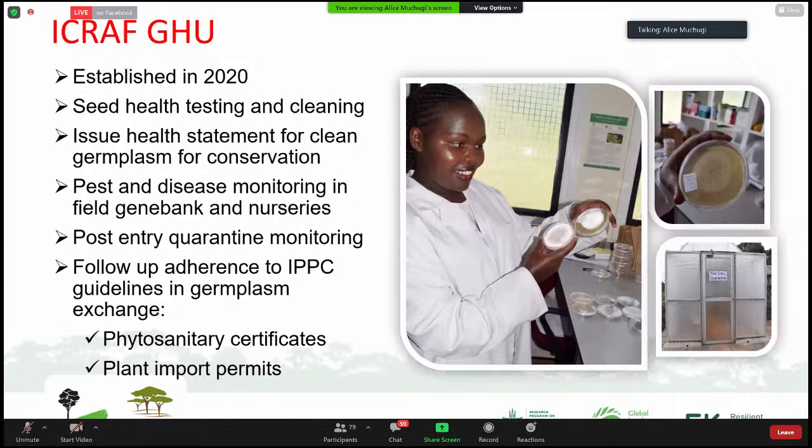We also hold a post-quarantine monitoring unit, because the GRU, the genetic resource unit, is responsible for acquisition of material for other ICRAF projects. Sometimes we get material moving from one country to another, and once it is approved by the NPPO, that is KEPHIS, we hold it in post-entry quarantine. That one will also be under germplasm health. A bigger role for GHU, linking to the gene bank, is to ensure that we are adhering to the International Plant Protection Convention guidelines that involve germplasm exchange, acquisition of phytosanitary certificates, and ensuring that we get timely plant import permits so that our exchange is not delayed.